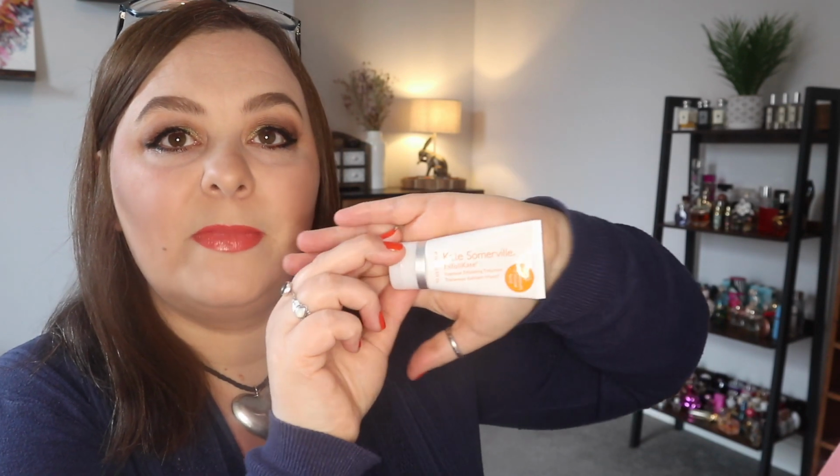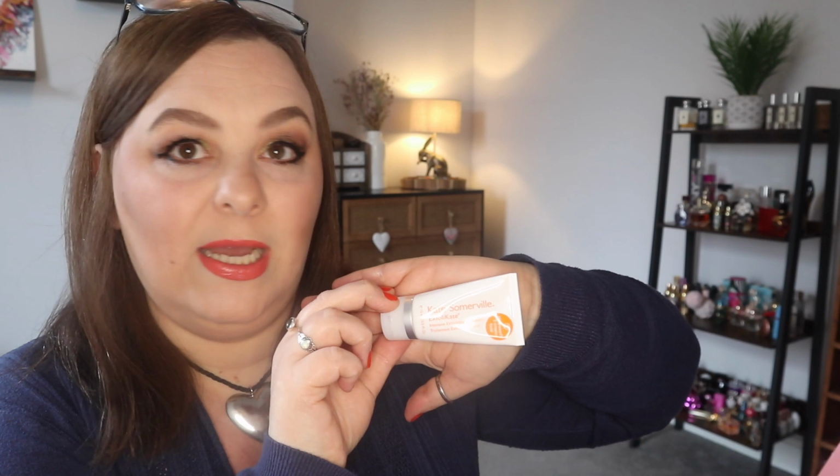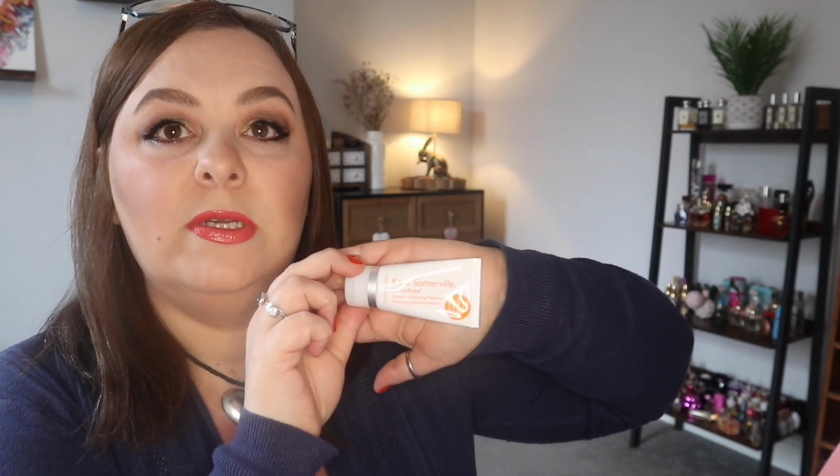Somerville Exfoliate Intensive Exfoliating Treatment, worth £28. So size wise we're looking at 15 mils. I don't know if you can see it there, my ring light's really not that great in this room. I need to get the lighting sorted out in here. Apologies for it being a bit rubbish.